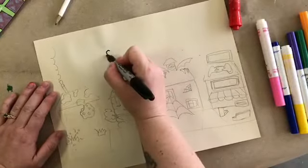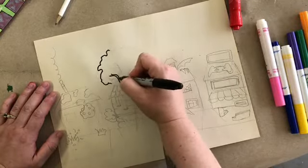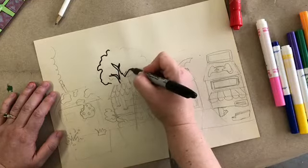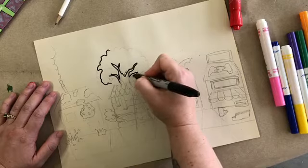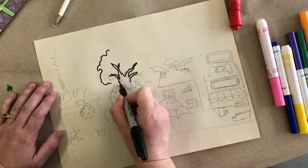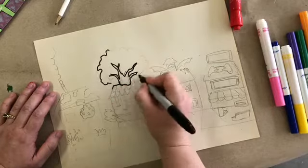So I'm gonna do Mr. B's tree here, give it some cool trunk parts. I feel like this tree almost needs its own little treehouse inside. And to show that it's kind of coming down, I'm actually gonna make a hole in the roof and then have the roof come out.